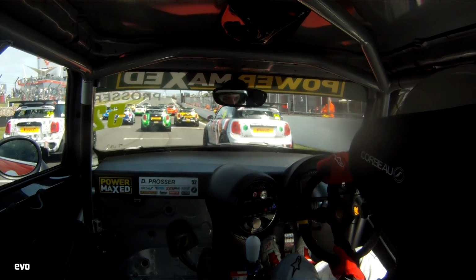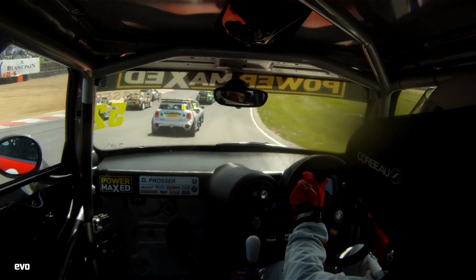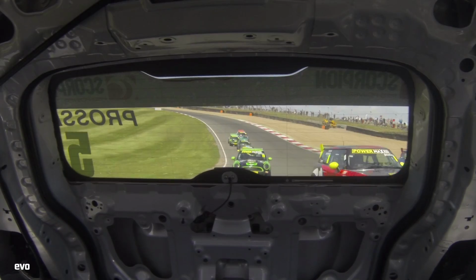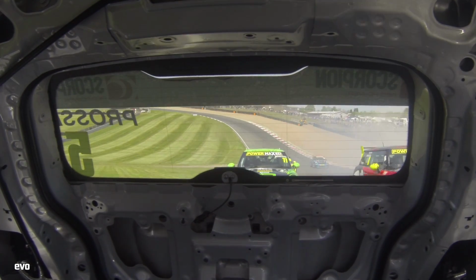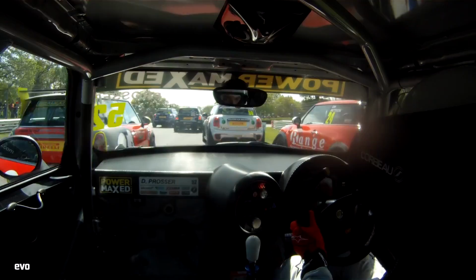I got too much wheel spin at the start, and when all hell broke loose at the bottom of Paddock, I backed off too much. I got swamped by the JCW cars again. The new car is a couple of seconds a lap quicker around here than the old car, so I knew I could get back past a few of them.